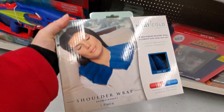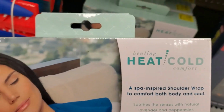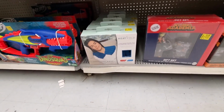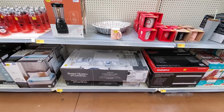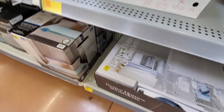These are $5. Better Homes and Gardens laundry cart with divided sorter. These are $44.98.